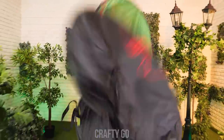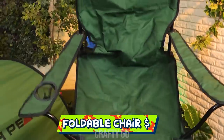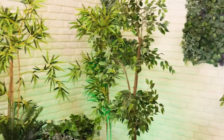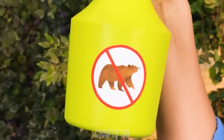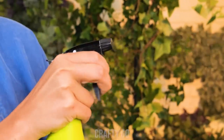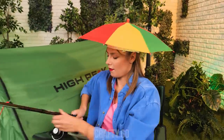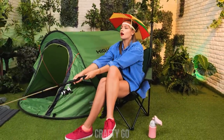Let's go camping! Our tools, waterproof tent, foldable chair. Wait, I gotta pee! But where? Uh-oh, something's over there. Could it be a bear? Anti-bear spray. Spirits and spray. To shoo the bears away! I gotta pee! I have here… Ella pee! Flip the cap off! Just a sec! And say hello to the hat-brella! Ideal for fishing, camping, or just sitting around!